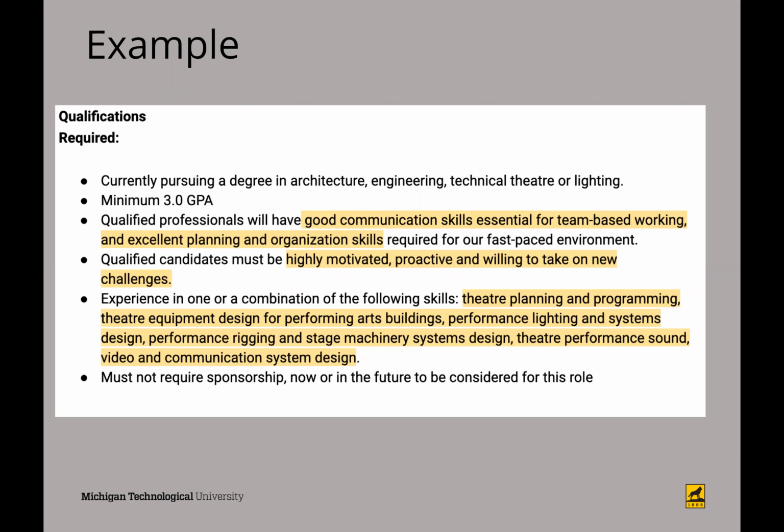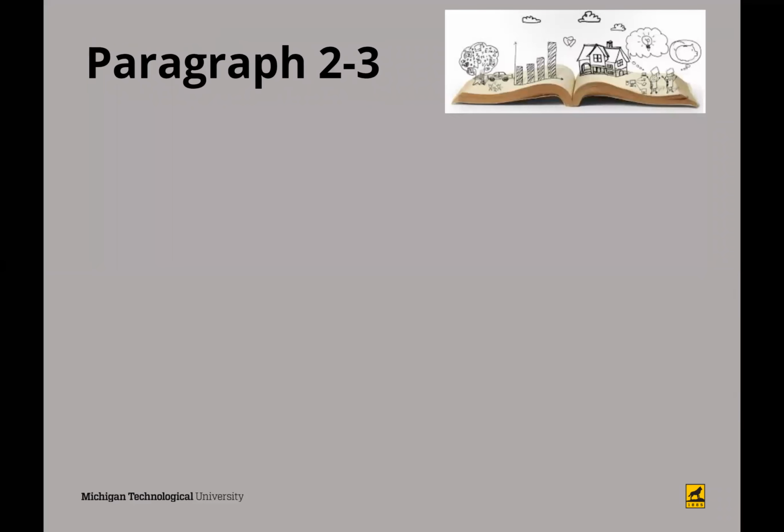And then I also went through the qualifications required and I highlighted those pieces that they said were essential. So good communication skills, essential for team-based working, and excellent planning and organizational skills, highly motivated, proactive, and willing to take on new challenges, etc. These are the pieces you need to have outlined in your cover letter.